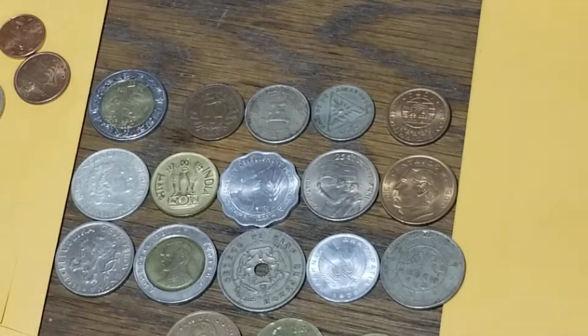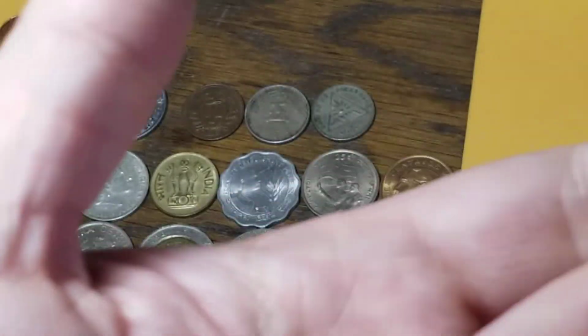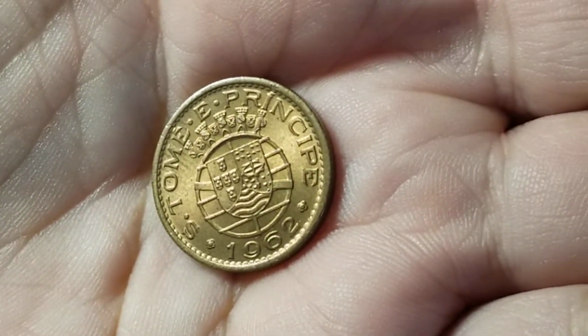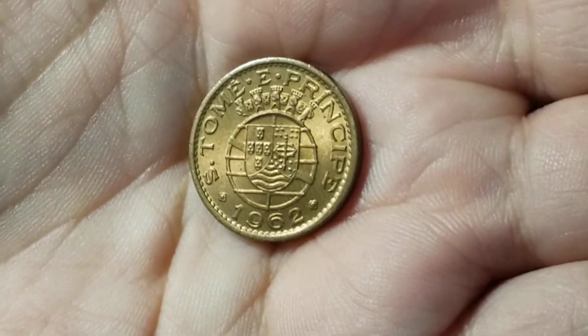But I wanted to pick those up as well. Let's see, we had some coins from countries that you don't see very often. We have, they're going to call it Sao Tome and Principe.